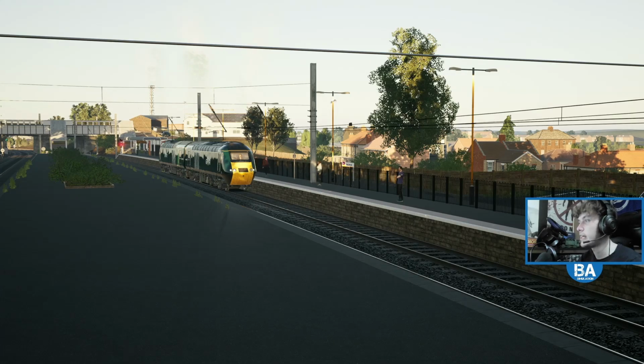But yeah, so we're back in HST, although this time it is sort of the baby HST. We don't have a 47 behind us, we don't have the sort of mail van behind us. It's simply just two HST power cars, which is quite peculiar to see. I mean, it is the Diddy Baby HST, if you want to call it.